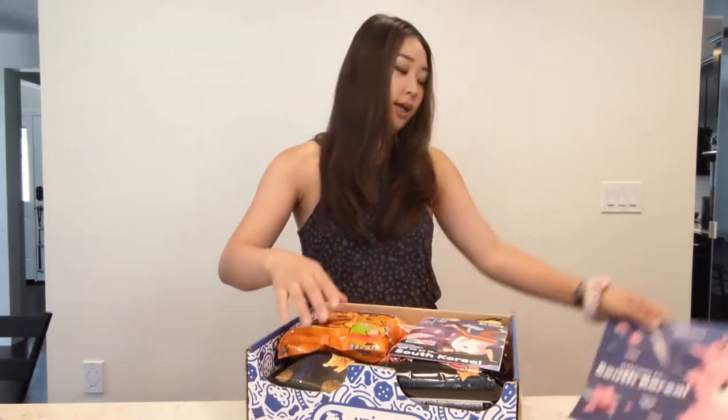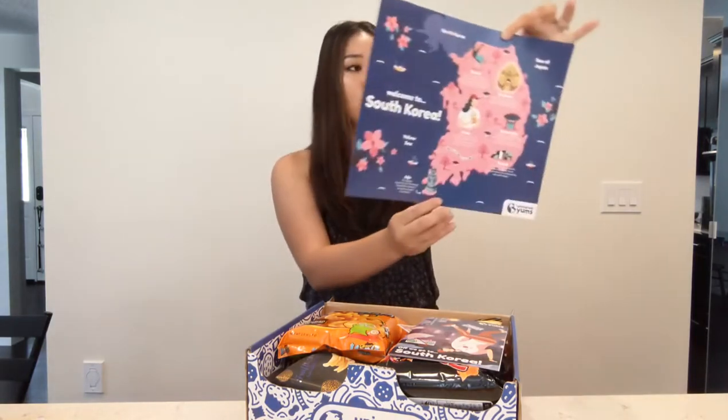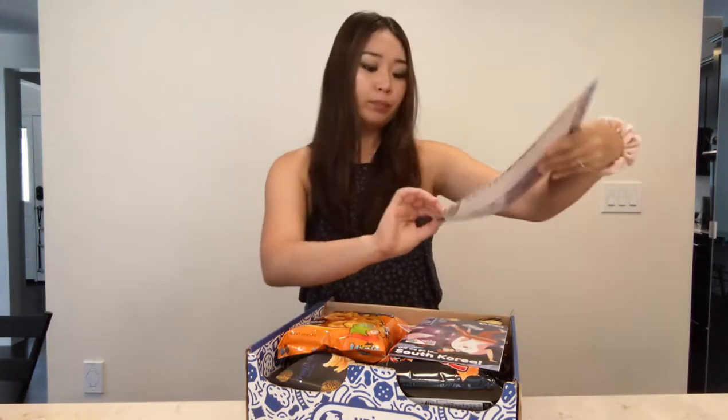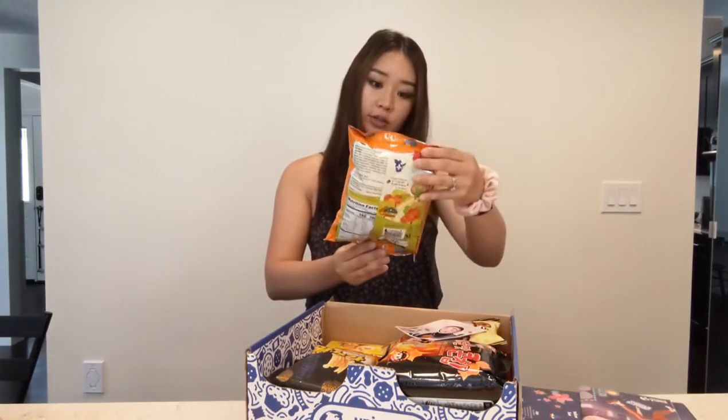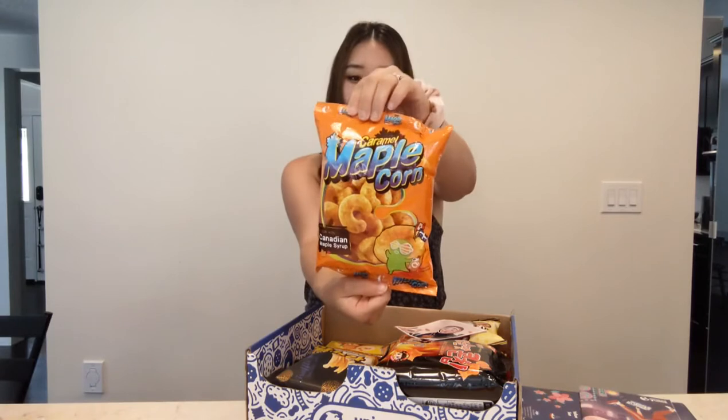So this is so pretty. I love that they use Korean Rosa Sharon, the national flower, I believe, to decorate the little poster here. Let's just get started. Okay, so this is the caramel maple corn. This is Canadian maple syrup. Interesting. Maybe it has a Korean twist to it. Wow, I can really smell the caramel. These are huge.